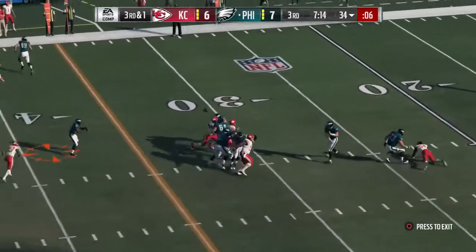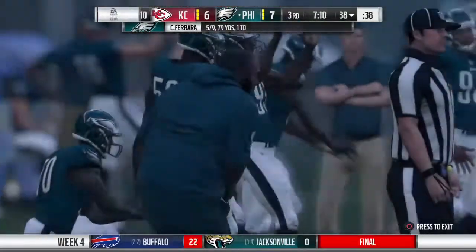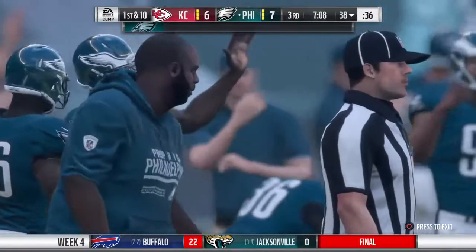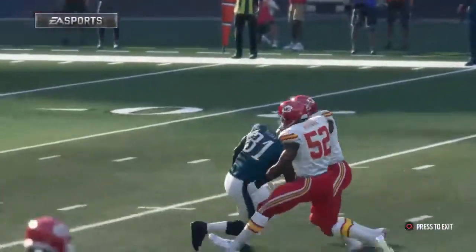Looking to throw. He gets it to Brown, complete. And he's going to have the 1st down at about the 38. A gain of 4 that time as the drive continues.